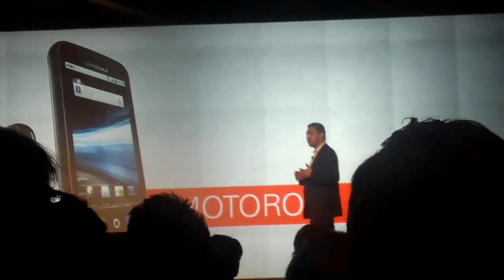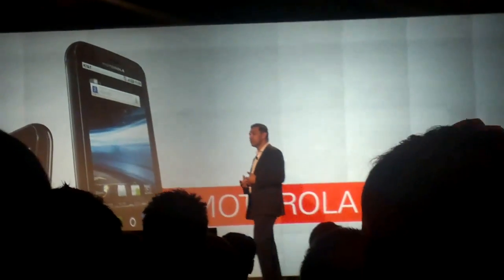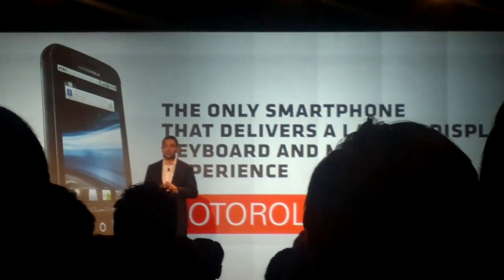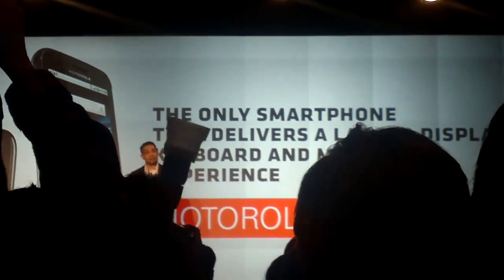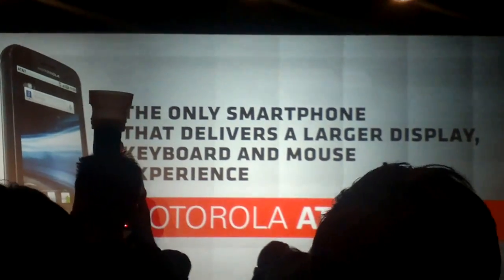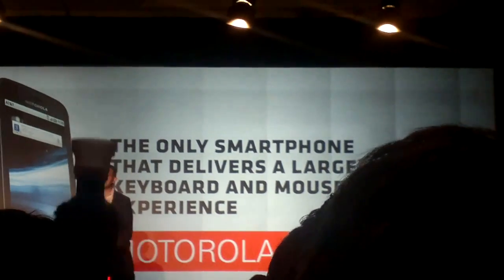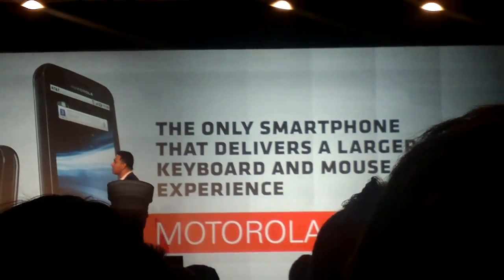But there are still tasks that greatly benefit from a larger screen and a keyboard and a mouse, such as web browsing, document creation, watching HD video. The Motorola Atrix 4G extends the smartphone experience to offer a larger display, keyboard, and mouse experience. To show you more about how we did this, I'd like to welcome Sian Chow to the stage.